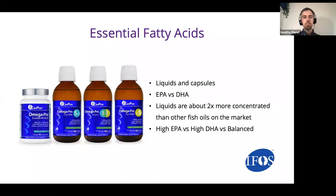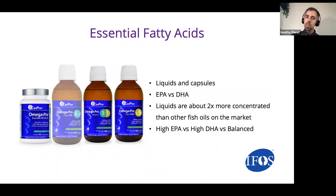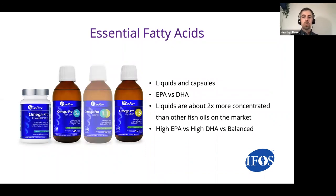The liquids, more concentrated than the capsules. These omegas are about 2 times more concentrated than the other fish oils on the market. And so when I use fish oils, I find that most of my patients see benefit from using high EPA type of omegas. Instead of high DHA. So those are the types that I usually use. There's definitely a time and place for high DHA type omega-3s.